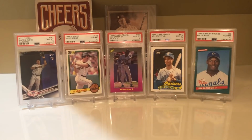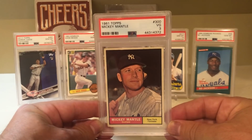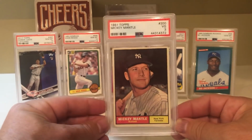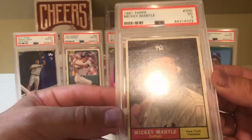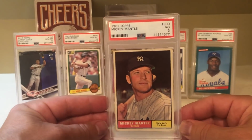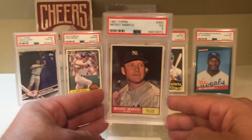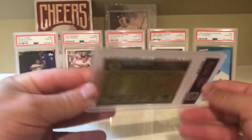And then the final card is this 61 Topps Mickey Mantle. Came back as a 3, and this is one of those cards that looks so much nicer in the slab. When it was out of the slab, there were all these dots on his face, and for some reason, now that it's in the slab, I don't really see it as much. And it has a lot of nice eye appeal. So even though it's a 3, I think it looks really nice. So I was really happy.